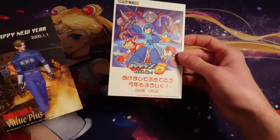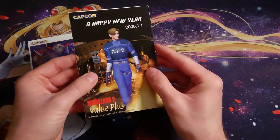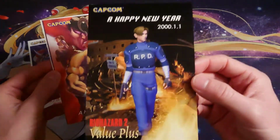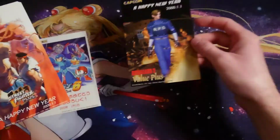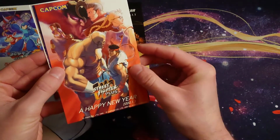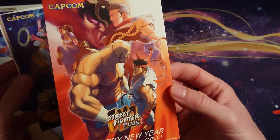All right, so here they are. Oh, cool. So not all Rockman, these are Capcom postcards. Here we have Biohazard 2, so they call Resident Evil Biohazard in Japan. Happy New Year, year 2000, January 1st. Wow, that's really cool. All right, those over there. Street Fighter X2, I think this is the 3D one.